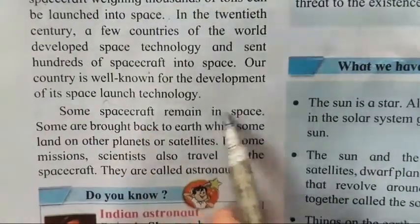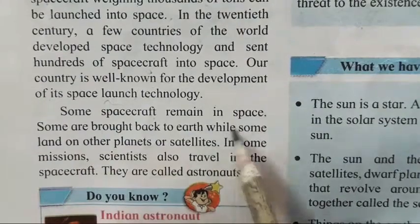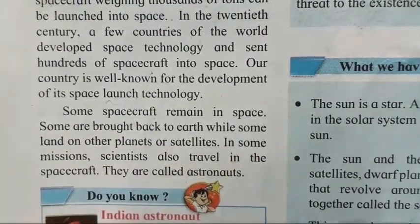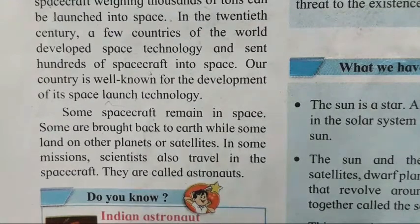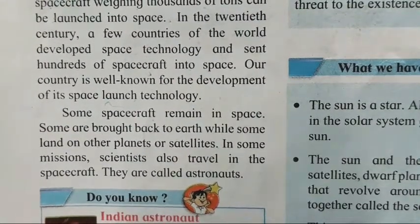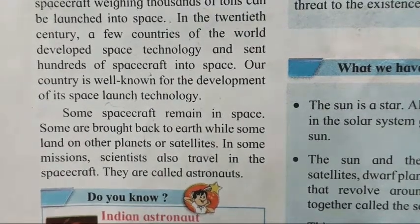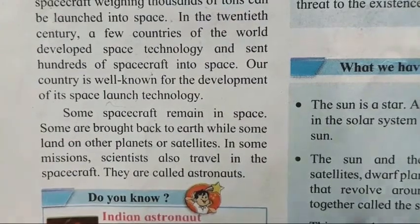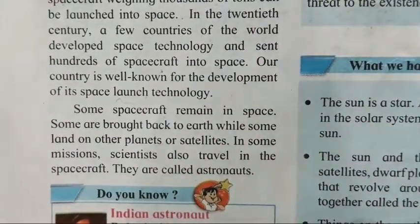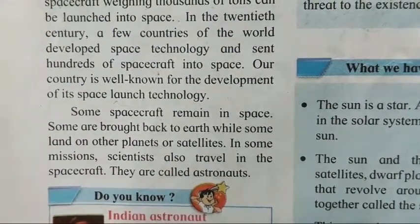Some spacecraft remain in space and do not come back. Some are brought back to the earth, while some land on another planet or satellite. As I said, depending upon the need and the demands, spacecraft are placed in space, or they come back to the earth, or they land on a planet or satellite and stay there for a while. Got it? Why do we need it? Because we need to study the planets and our solar system.